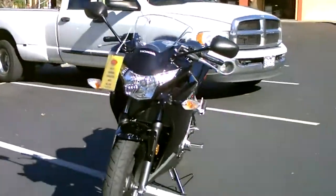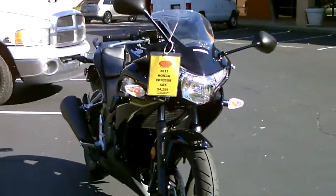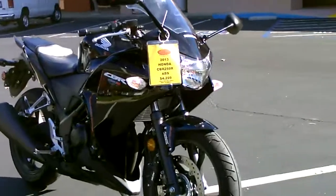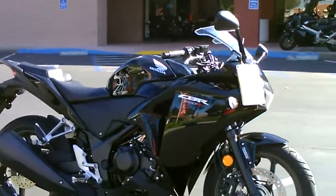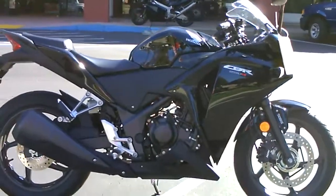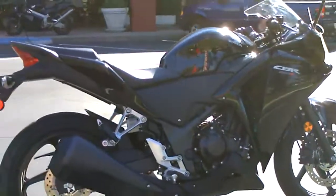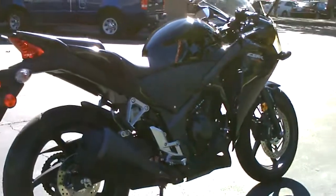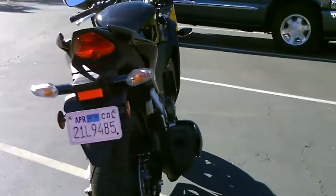But if you want something to get you started, this is the bike. 77 miles per gallon, only $42.99 here. Save hundreds over new. Actually, I'm going to lower the price to $41.99. $41.99, 2013 CBR250R ABS, all black. The 13 models have black exhaust and black wheels. That's how you can tell them from the 12s.